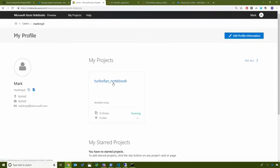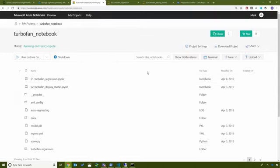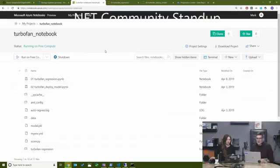I've got this Turbofan notebook, and then you'll go to the GitHub repo and just upload the files from there. Again, hopefully a pretty clear walkthrough in the documentation will help you get through there, and then you'll end up with these two notebooks, and they're conveniently labeled 1 and 2, and that's because that's the order you should do them in.